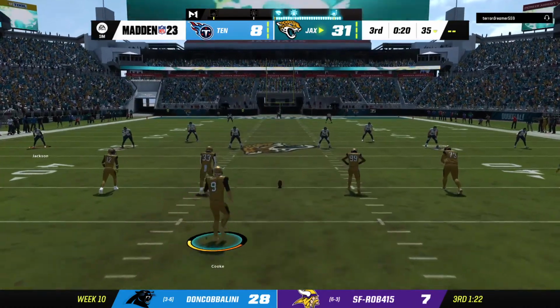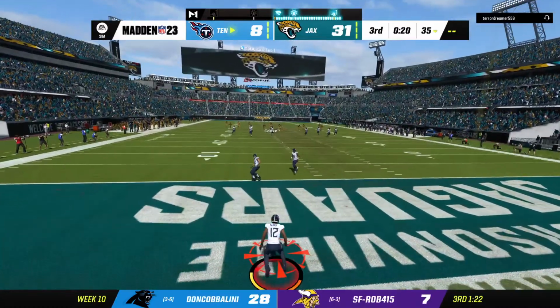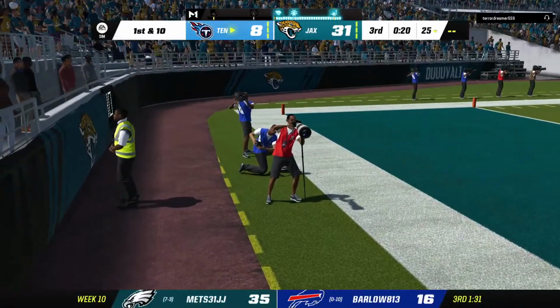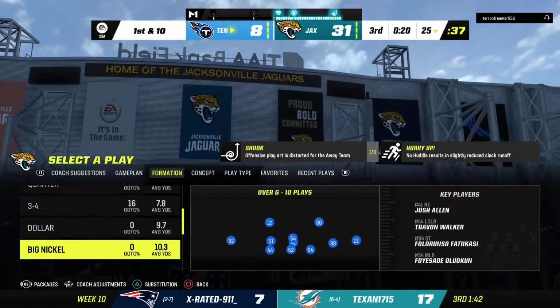After the touchdown, Cook now to kick this one away. And that one will bounce out of the back of the end zone, so we will start here at the 25.